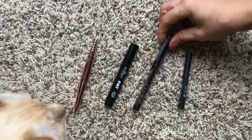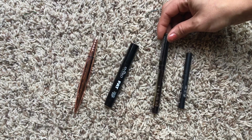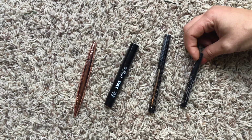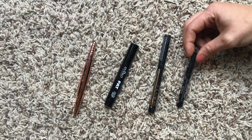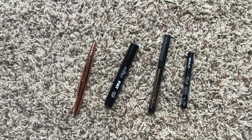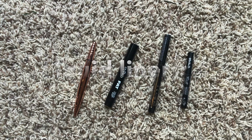And I also have this one from LA Girl. I remember hearing this was a good liner, and it's also very affordable. I haven't tried it yet, so that's what I'm going to open up once this one dries up a little bit more. And then I also have a sample of the Kat Von D tattoo liner, and I've gone through several full sizes of this, and I really, really enjoy this eyeliner, but I won't be purchasing it again. I do not endorse Kat Von D at all, and her views, and also all of the drama that surrounds her. So yeah, for now I have 4 liquid liners, and really don't need more than 2. So hopefully that's where I'll be at next year.